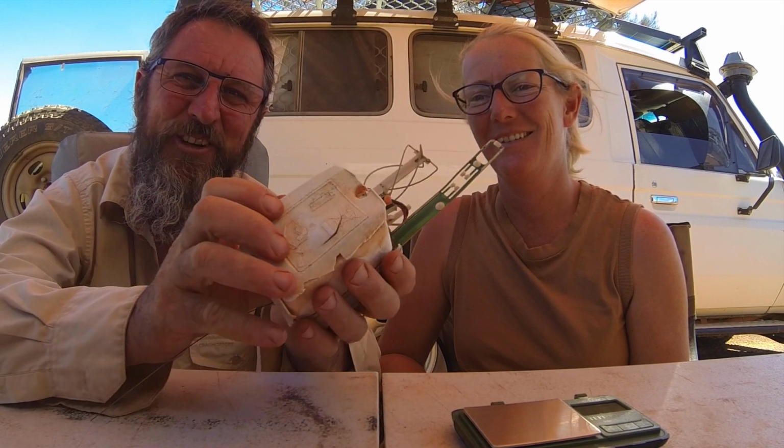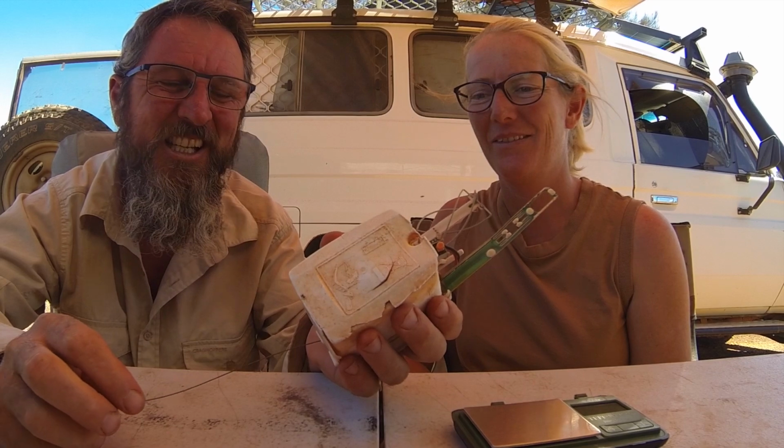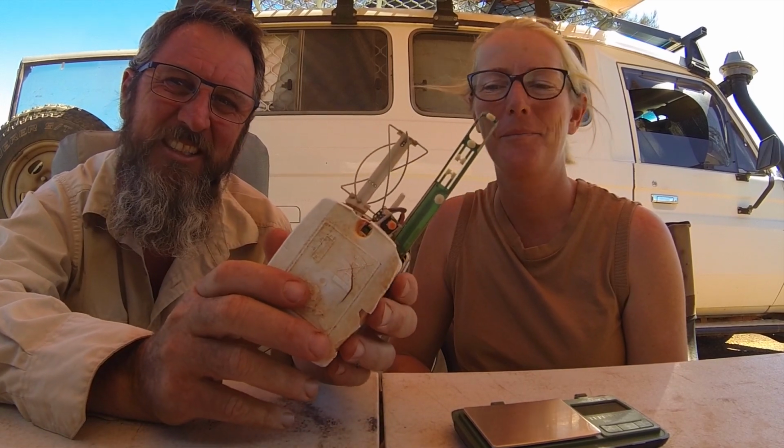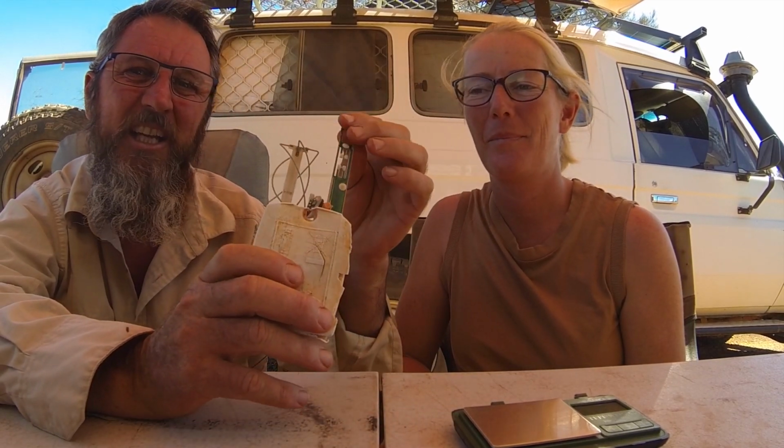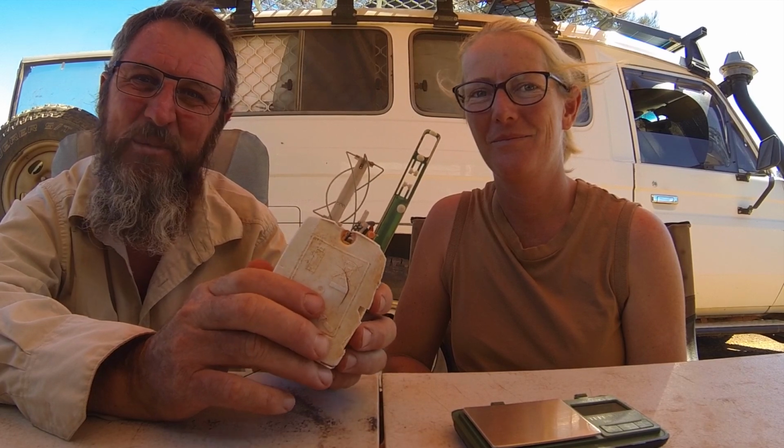We actually do find a few of these about in the bush, so we do actually know what it is for a change. It's a radio sonde. It's actually attached to a helium balloon and released by the Bureau of Meteorology, and they use that just to collect weather data so they can predict the weather.